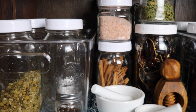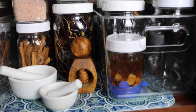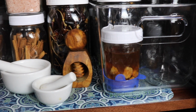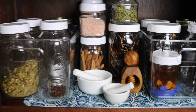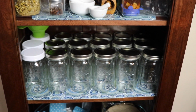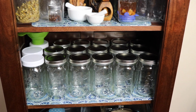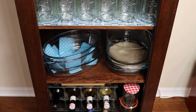Anywho, it's delicious. Now, I've already started filling these jars, and I've replaced the lids as much as possible to give it a little more uniformity and aesthetic. As you can see, I have some honey garlic that is great for colds and flus and things. And then I have these jars down here. Is this open to improvement? Of course it is. But I'm happy with the results of everything.